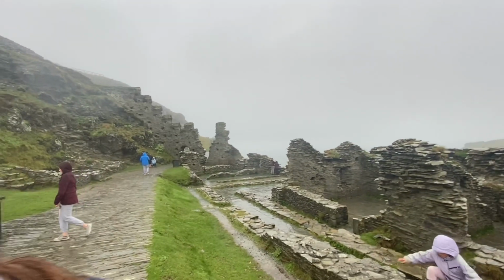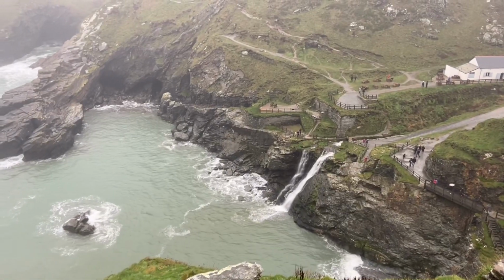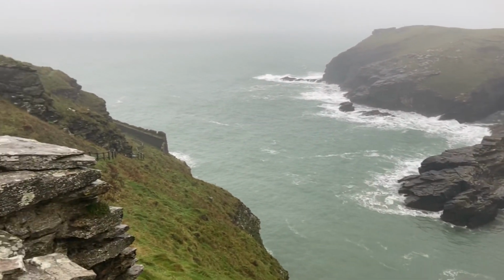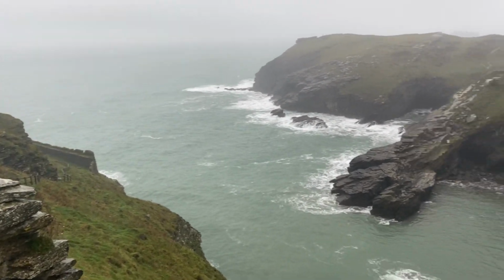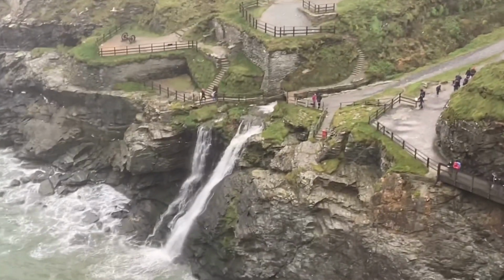Right, let's go and explore a little bit more, because we're going to go right the way to the top of that hill there. We're a little bit higher up now. You can see that waterfall coming down from the other side. Just below us, like underneath our feet, is Merlin's cave. We couldn't get down to there. Well, that's where Merlin the wizard allegedly hung out.